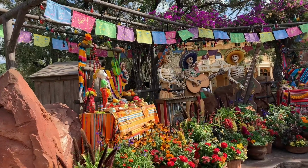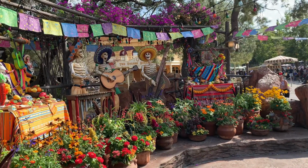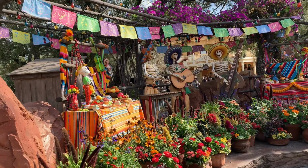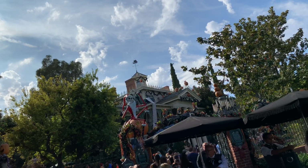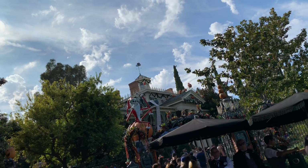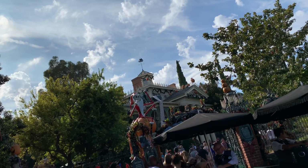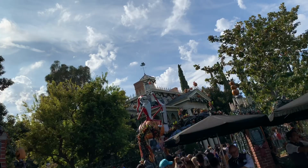In addition to the Halloween tree in Frontierland, they also have these beautiful decorations up as well. Each year they deck this little park out, and it looks awesome. I love it. Haunted Mansion Holiday is now open. I would ride it today, but it's sporting a 50-minute to an hour wait, so I think I'm gonna pass today, but I'll definitely be on it soon. It's one of my favorite attractions they do here at Disneyland. But yeah, it's now open for your enjoyment if you are traveling to the park.